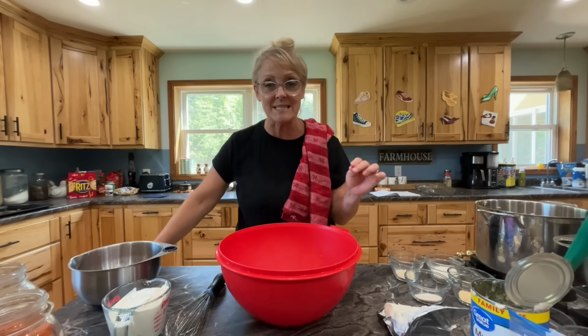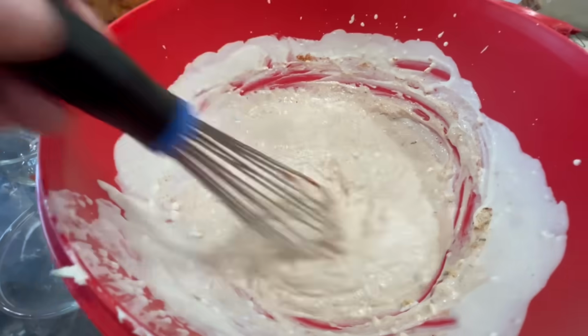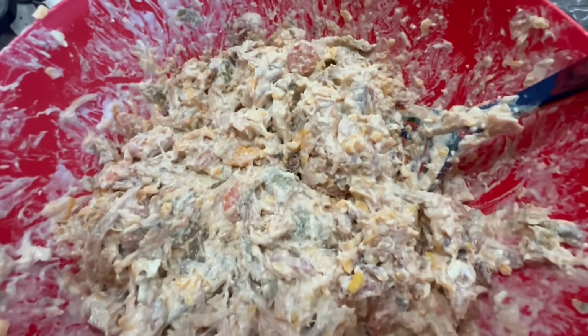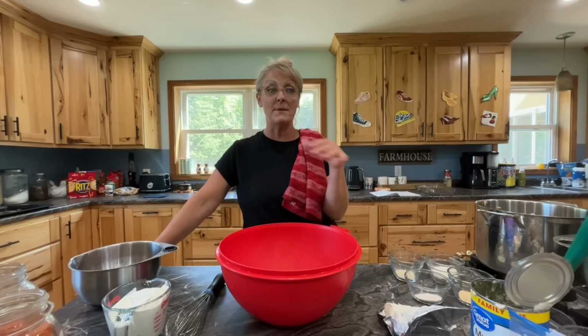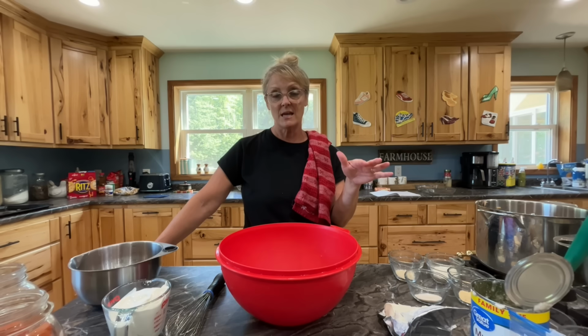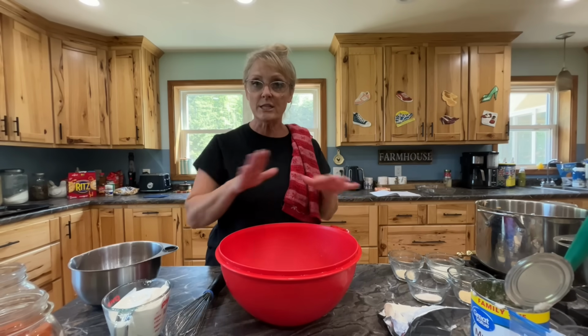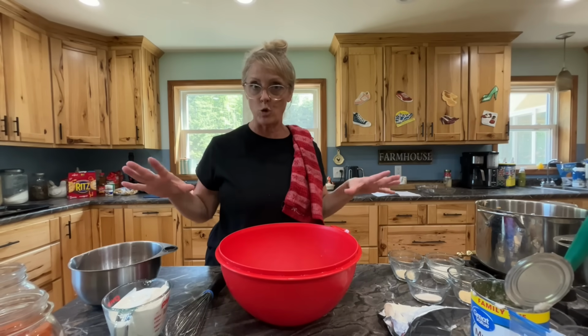So I'm gonna make a sauce first, add the spices, and we're gonna add the cheese, the bacon, the chicken, some veggies, and then mix that up and top it with a buttery Ritz cracker topping. I'm super excited to make this just because everything we've made that said cracked chicken has been amazing. Especially anytime you add cream cheese to something, I just feel like it makes it so much better.